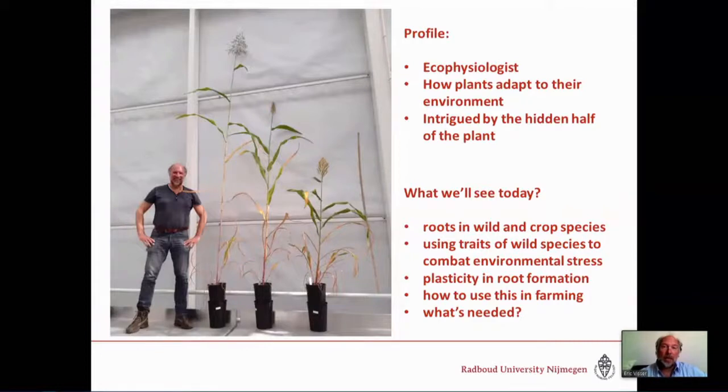And as an ecophysiologist, I was basically interested in how plants adapt to their environment. And all in all, I do several other lines of research as well, but I'm really very much intrigued by that hidden half of the plant. But it's not easy. It's a very difficult type of research because it's so inaccessible.